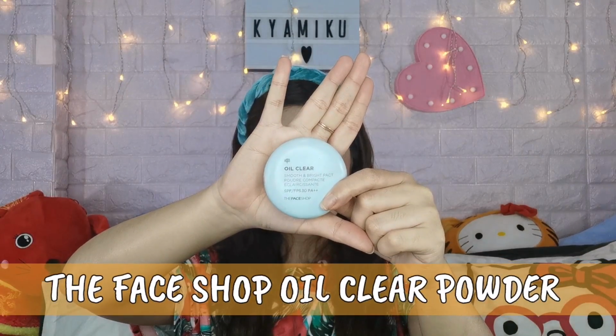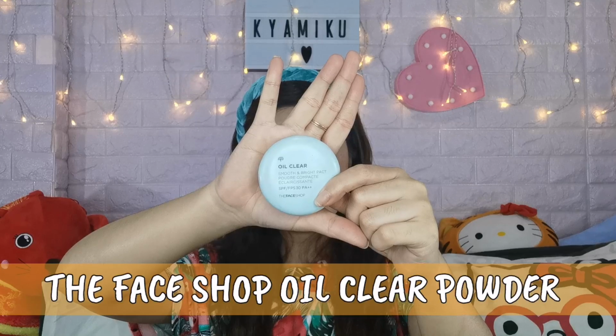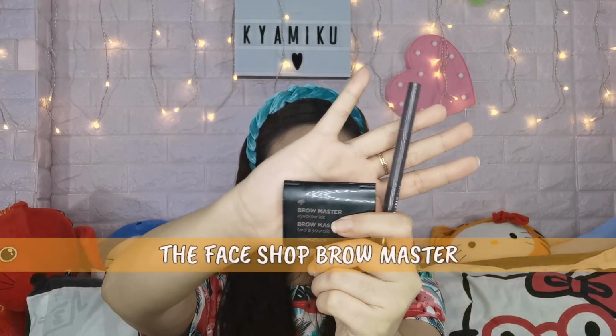Pero, ayan. After nyo i-splurge dun sa face nyo yung freckles or yung contour na ginamit nyo, pwede nyo ayusin or i-blend na lang using a beauty blender. And then, I will be using the Face Shop Oil Clear Powder or any powder na meron kayo guys para maset na natin yung face natin. And, ito ang pinakamahalaga guys, wag nyo i-brush para hindi ma-move yung freckles, i-press nyo lang, lightly press on your skin na lang, on your face. Dahan-dahan lang kasi para ma-move yung freckles.